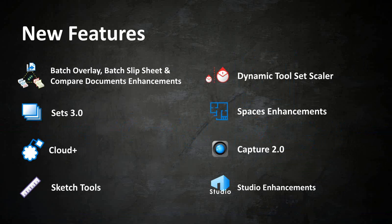Next, we have Cloud Plus. Cloud Plus is a new markup tool that combines the functionality of the cloud and call-out markups into a single tool. And this not only saves you several clicks, but it also appears as a single markup in the markups list, making it easier to manage in that markups list.